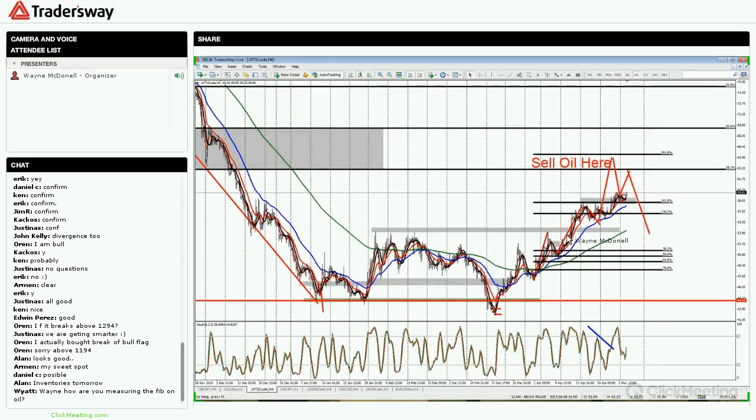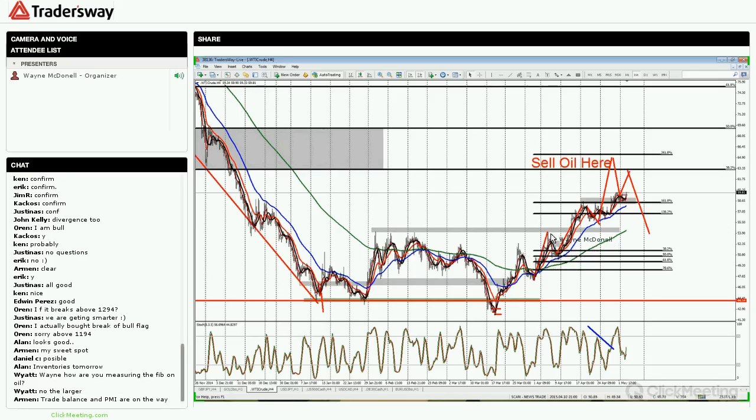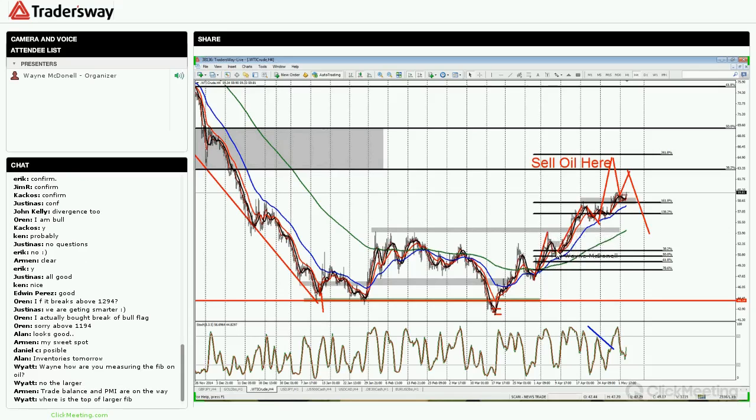I'm actually measuring this little thing. Yeah, so it's not the biggest deal in the world, but that's how I have it. So remember, we sold it here, we sold it here, and then it failed. So buying it up, but we sold it here, made a little bit of money, and then it failed. Then this one took us from a bear to a bull, and we're only bullish up into here, and then we will be bearish again. And this sell oil here thing, this 382, we drew last year.